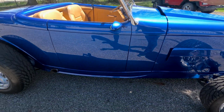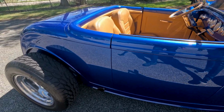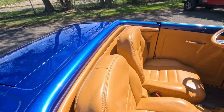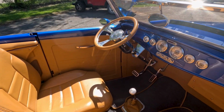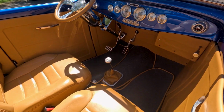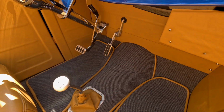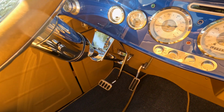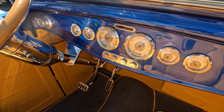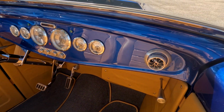And coming into the interior, you can just see that excellent tan leather interior with the polished tilt steering column, low car shifter. And this car is very well equipped. It does have power windows, power steering, power four-wheel disc brakes, vintage AC.